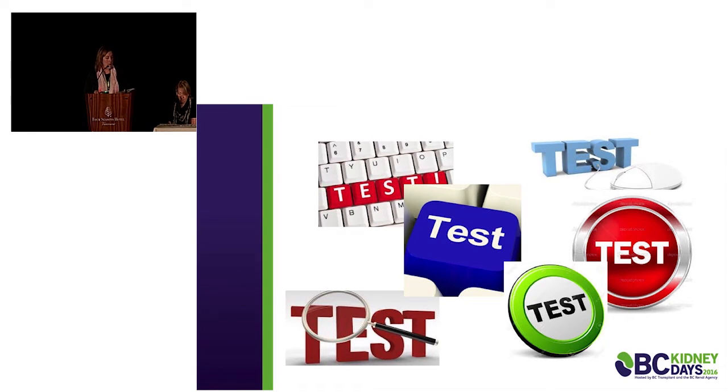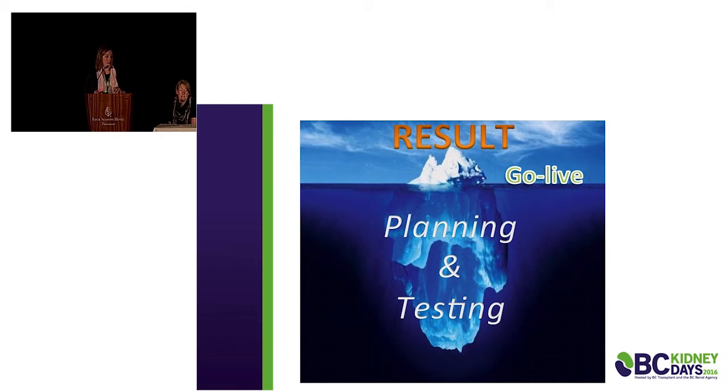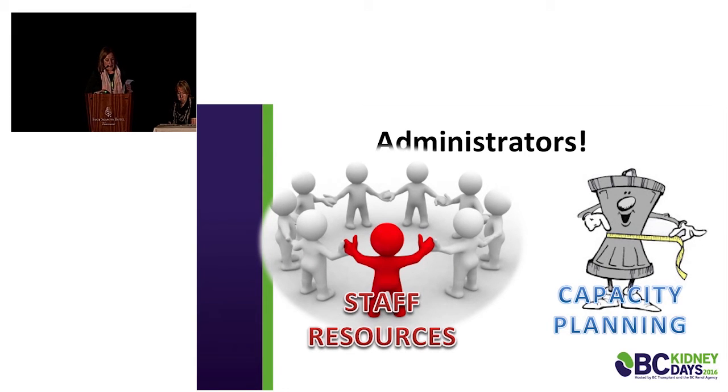I'm going to call out a few groups in the room to have things for you to think about personally. Administrators in the room, do you have enough staff right now to support a peer-mentor ratio of 1 to 10 after your go-live for several weeks? And do you have the capacity to reduce your clinic volume by a significant amount for a couple of months after you go live?